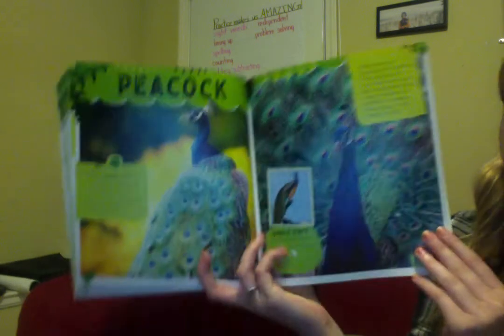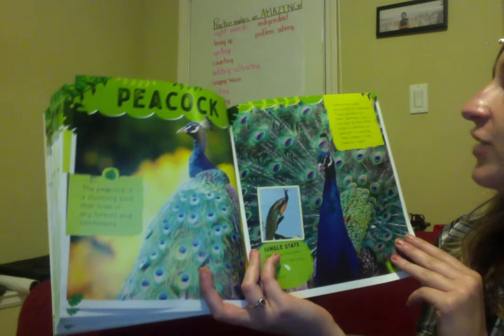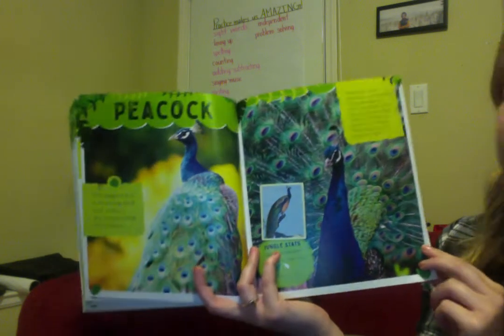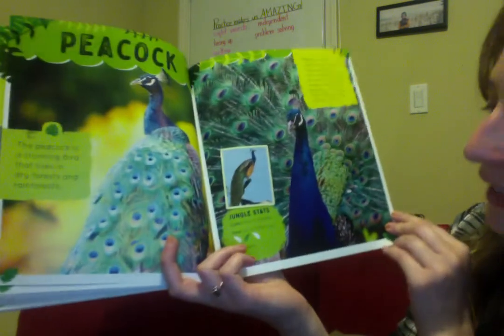Peacocks have amazing tail feathers. They spread out their feathers like a fan and shake them when a female or peahen is nearby. They sleep in the trees at night.